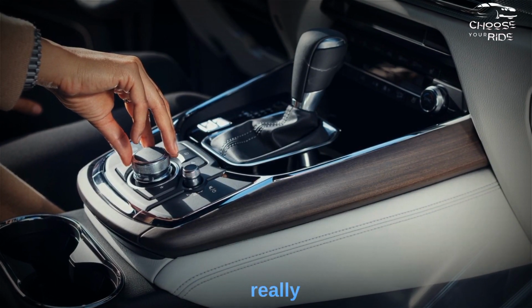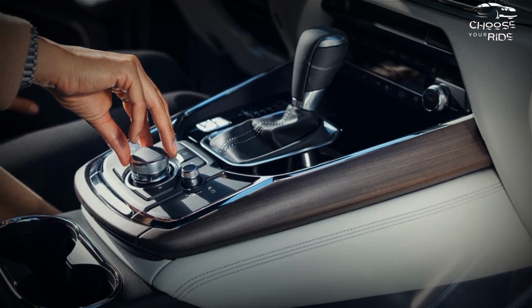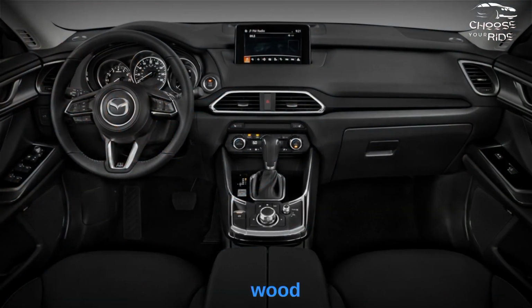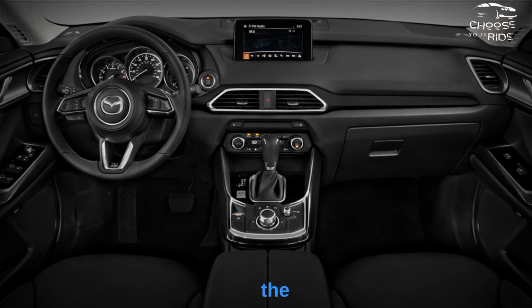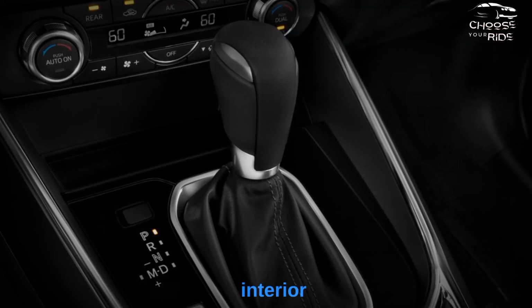Where the CX-9 really shines is in its interior. This year, the standard leather and real wood can be replaced with soft Nappa leather, which is rare in the main model.